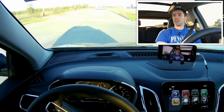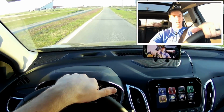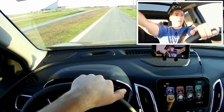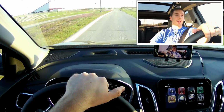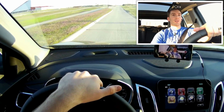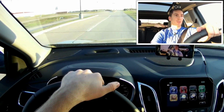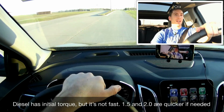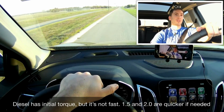All right, so we are in the Equinox right now, going for our test drive. My first impression is, first of all, I've never driven an SUV that has a diesel engine, especially a diesel engine that's as small as this one. But really, if you're not familiar with it at all, you would never guess that this is a diesel engine just from the way it sounds and the way it drives. Let's give it a little bit of acceleration here. And being a diesel engine, it's definitely got a good amount of torque. I mean, it'll pick up and go pretty well.